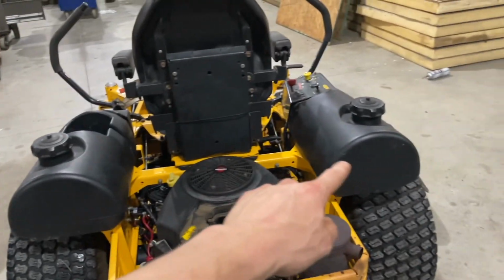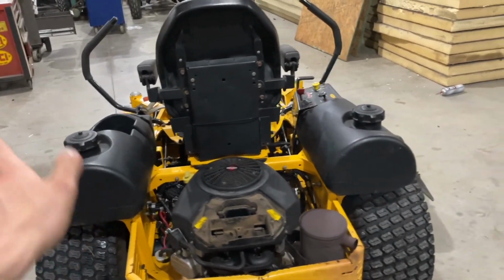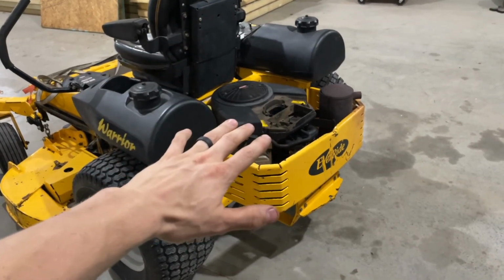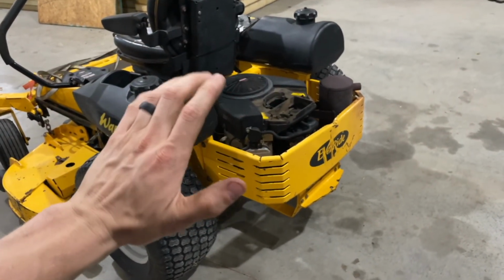Also, I don't know what kind of gas is in here, how old it is, so I'm gonna go ahead and drain that gas out. I'm also going to adjust the valves and clean out the carburetor because it's running a little bit off of how it should be. So there's plenty of work to do. It's gonna be a late night, but I'm gonna try as hard as I can to hit that 24-hour target. I'm gonna jump to time lapse while I go over this thing, and we'll check back in.